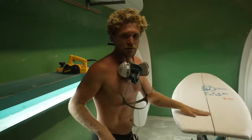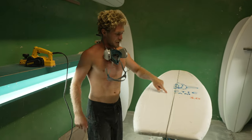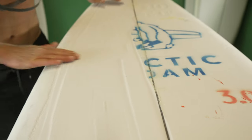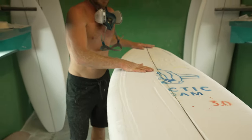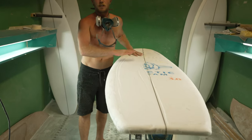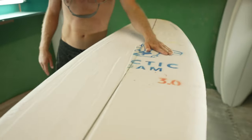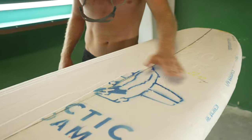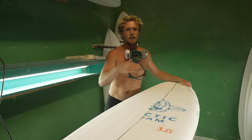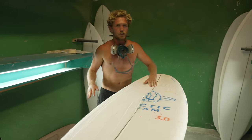Ideally, you want this to be flat. You don't want that. That is bad. So that's why I'm trying to get it all flat and nice and even like this, so that your template, your board, is going to be easier to make. Because this blank is blown perfectly flat in mold, and you kind of want to keep that same idea, the same amount of rocker, everything in it.